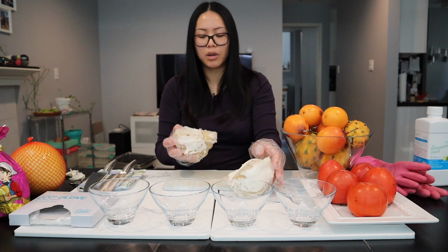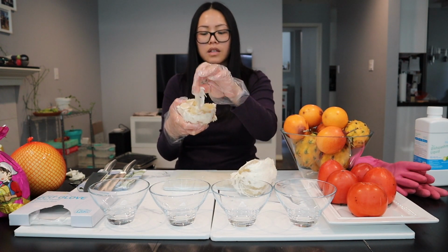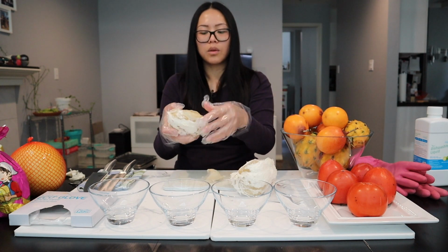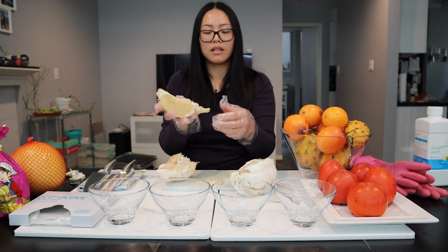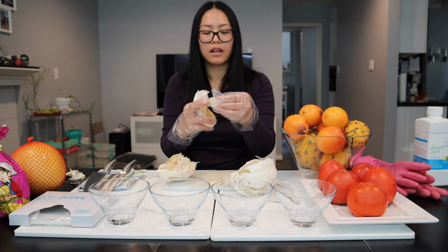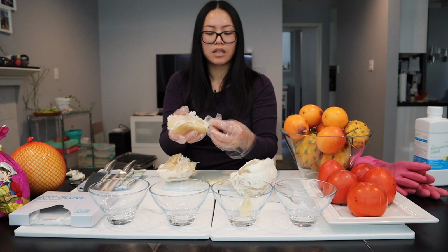And then with the pomelo, you don't actually want to eat the membrane of the fruit, this part here. You only want to eat the stuff that's in between the membrane, okay? So this part right here, just like that. And put that there. And then you just peel away.